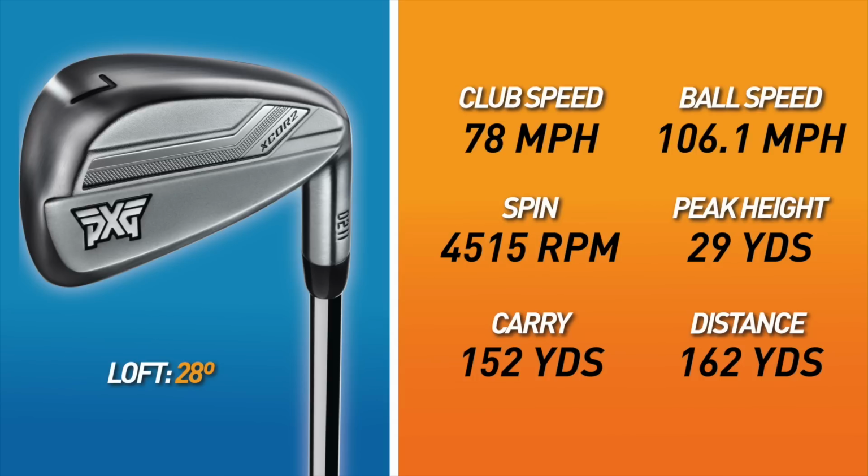Club head speed 78 miles per hour, my ball speed 106.1 miles per hour. The spin a very nice 4,515. Peak height a little lower than I'd like to see, just by a hair, but 29 yards. Carrying out to 152 yards in the air with a total rollout of 162 yards. Very solid club. I also loved this club out on course.